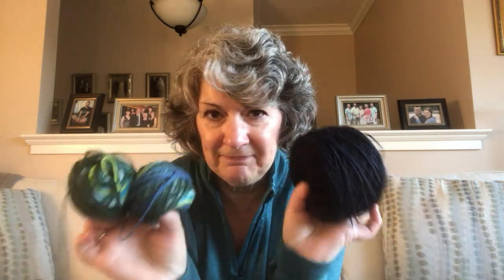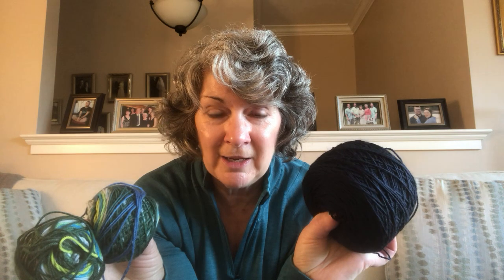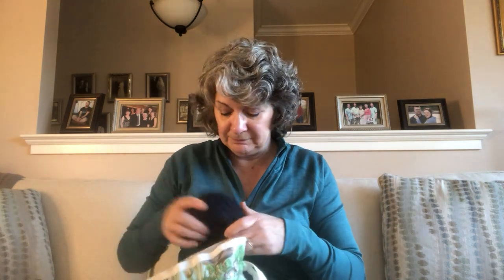But you know what? I will do it one day, but I'm going to put this yarn back in my yarn scrap stash or leftover stash, and this back in my sock yarn stash. And that's just a project for another day. So I can reclaim that project bag and get that out of the way.